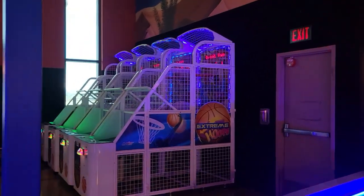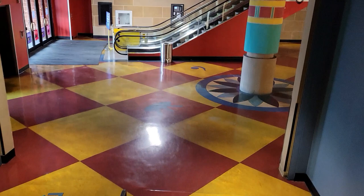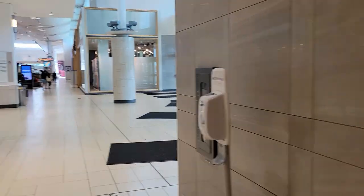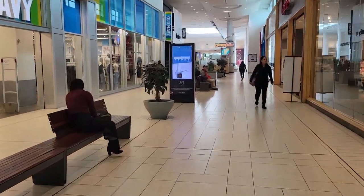We have some arcade games. And it looks like I'm gonna take the stairs back down because the escalator going up is not in order. So we're back in the main mall area, and we are going to enter through Hudson's Bay so that we can go upstairs.